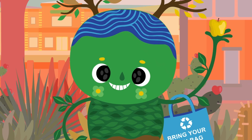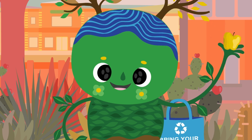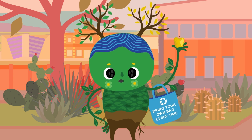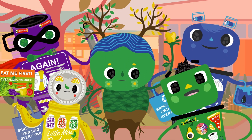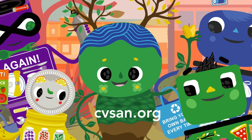So, in order to prevent waste, end pollution, and slow down climate change, we can all do our part by practicing the 4 R's. Reduce, reuse, recycle! And rot! For a better future, select your path to zero waste.